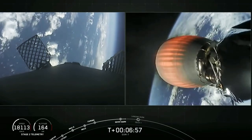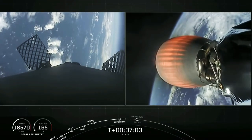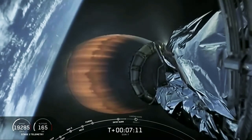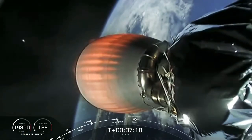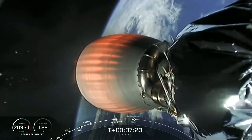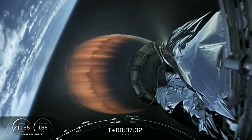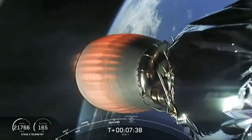Trajectory continues to look nominal there for second stage on the right-hand side of your screen. I love that view of the MVAC nozzle glowing orange with Earth behind it. Next up, we have a couple of major milestones happening back to back. The start of the landing burn followed immediately by SECO 1, or second engine cutoff 1, on the second stage. SECO is where we shut down that MVAC engine to allow the second stage to coast for a little bit. This event preserves the fuel until we need it for the final burn to take us to our targeted orbit for the SXM-7 satellite.